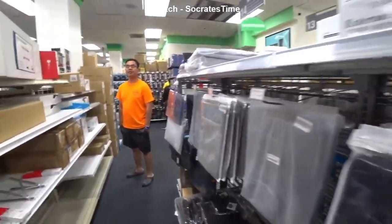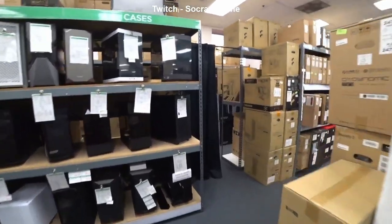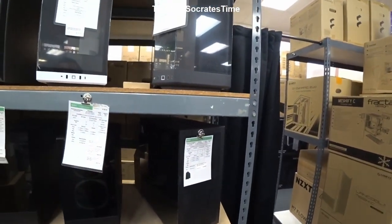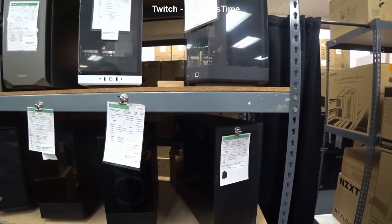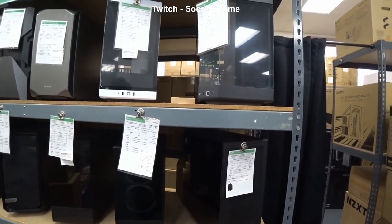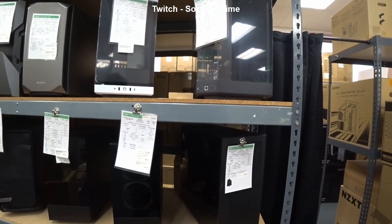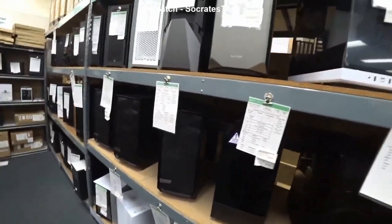Pick your other case so we can get to the other side. Oh, give me a sec. Hey Dave, it's good to see you. Use the best computer on the planet, your brain. Good to see you, Dave.